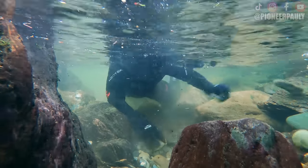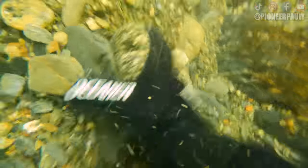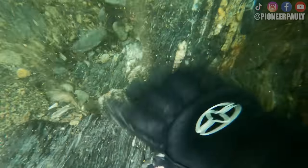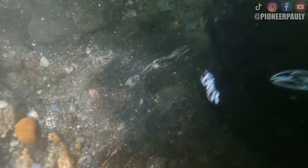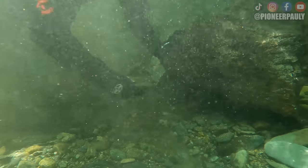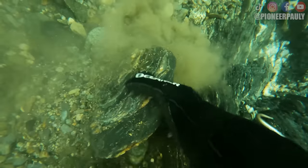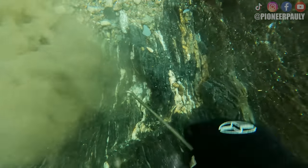Sometimes you gotta move a lot of rocks to get where you wanna look. And sometimes the more work you do, the better the results. Once I got down to bedrock, I didn't notice any cracks or crevices, so I looked around for a minute, then carried on. I really want to take advantage of the low water levels here and access the deeper spots because there's a better chance of finding something incredible. The chances are still quite rare, but there's a chance.